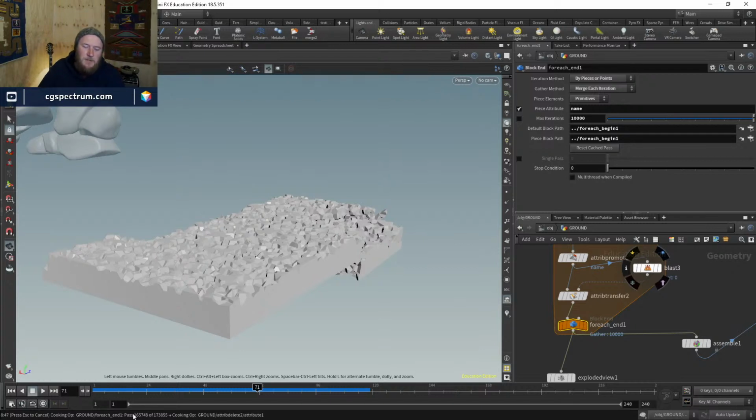Alembics are great. I don't have to use them that often, except for when I'm exporting things to send to other people. But it's definitely the way to go for a lot of geometry caches.